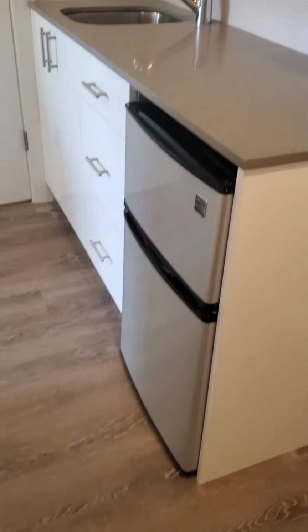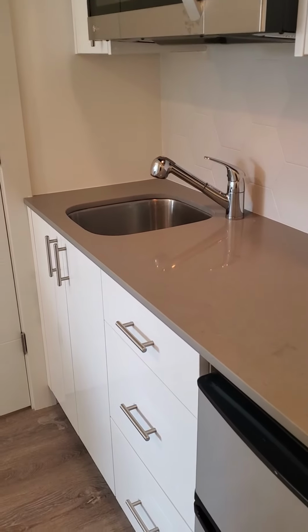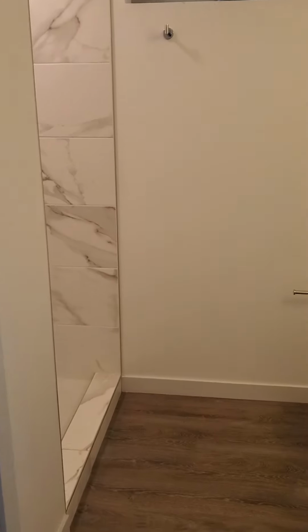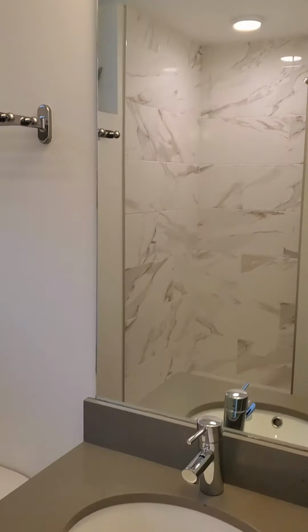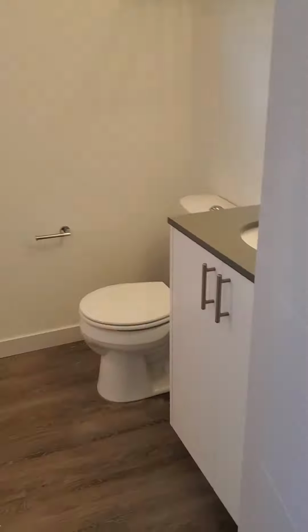We've got the mini fridge, the convection microwave, the sink, and then right in front of us is the bathroom. Really nice marble tile shower, walk-in shower. Toilet, mirror, lighting. Granite countertops in both the kitchenette and in the bathroom.